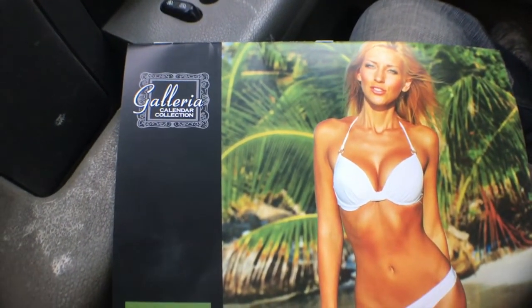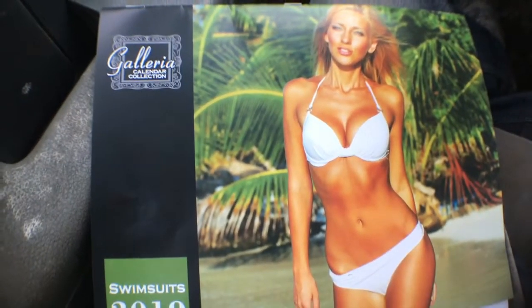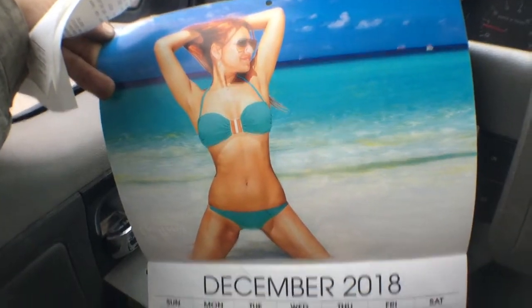And they gave me this stupid seatbelt thing, keeps beeping. They also gave me this calendar, 2019 calendar. Sweet. I needed a new calendar for sure anyway.